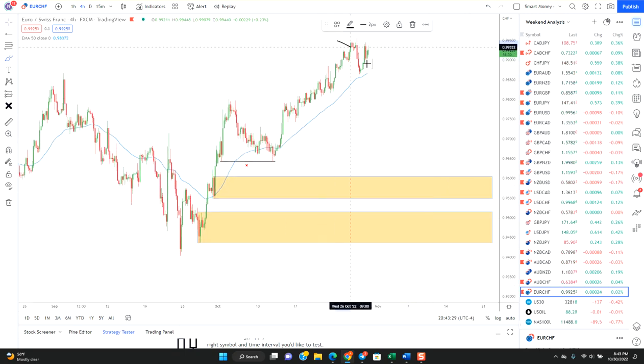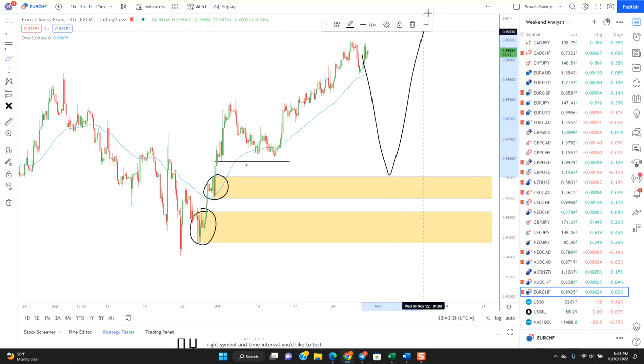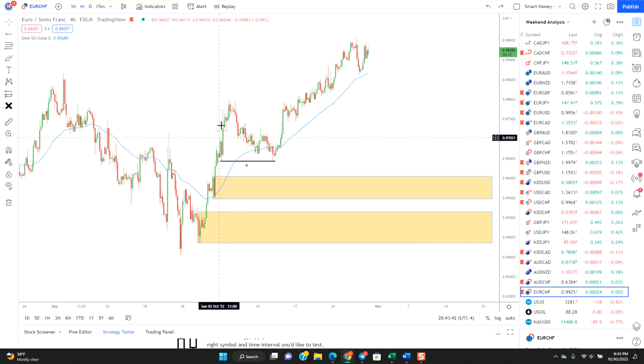Well, if we get an overall pullback, I would look to buy this. Supply or demand here and demand here, equal lows there. Sweep sell side liquidity if we have a deep pullback, and then we go long from these two levels. Okay, but currently on the lower time frame, we're still making higher highs, higher lows. So what if we just scale in?